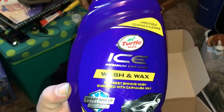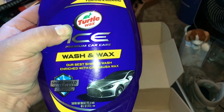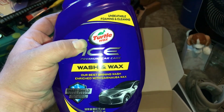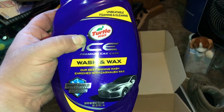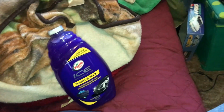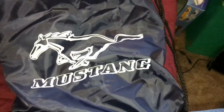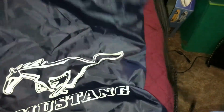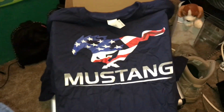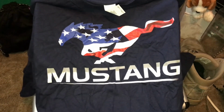Ice wash and wax. Yeah, more soap. Okay. A little anticlimactic. Good stuff though. Really like that bag. It's very cool. Probably use it this weekend going to Colorado. Shirt this month is pretty cool too.